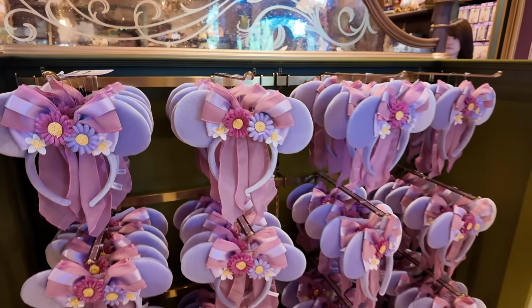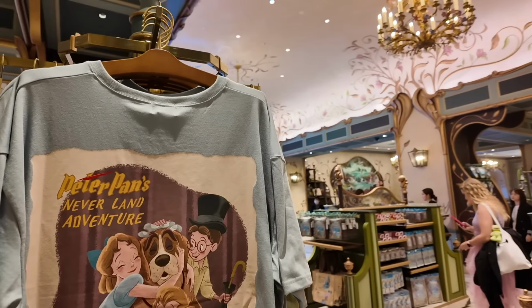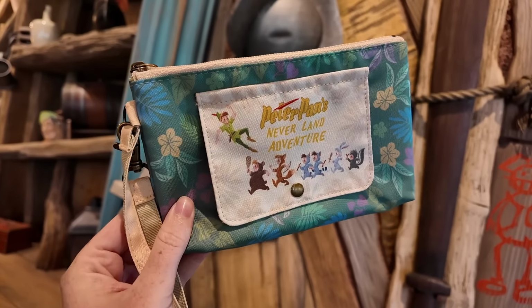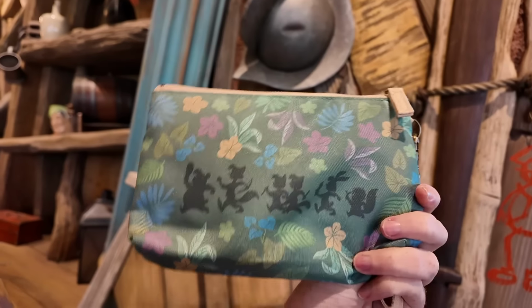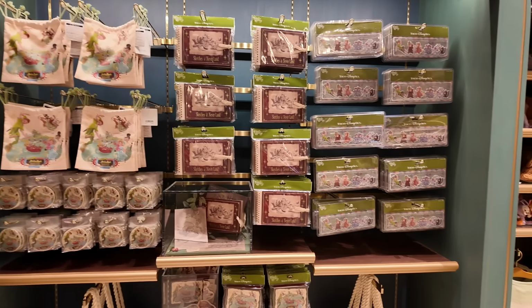You won't be able to purchase Fantasy Springs souvenirs at the main Bon Voyage Disney gift shop outside the park, and you're not going to be able to get it in Disneyland either. It's got to be in Tokyo DisneySea. So if you've only got one day to spend in the Tokyo DisneySea park, make sure you get your merch before end of day because you're not going to be able to get it elsewhere.